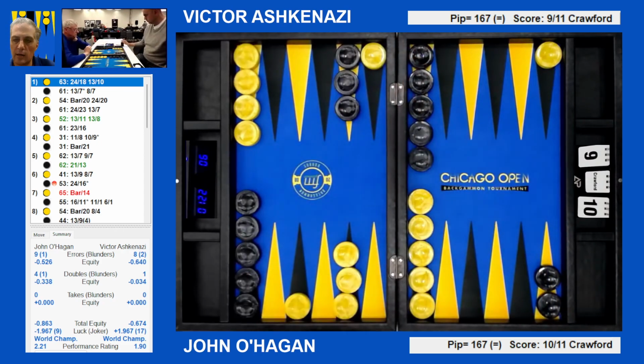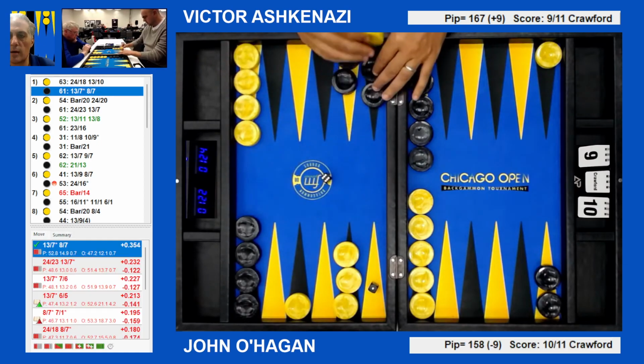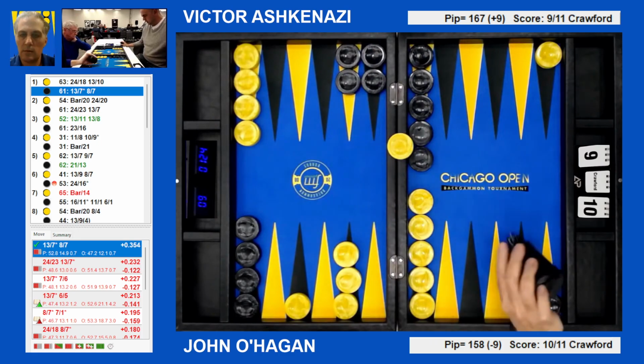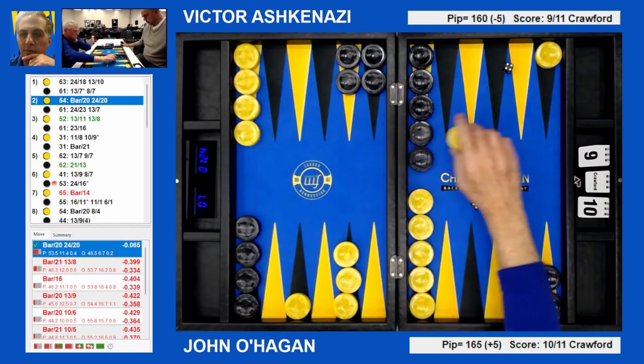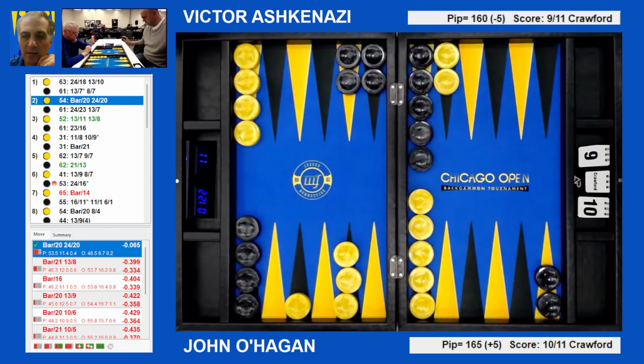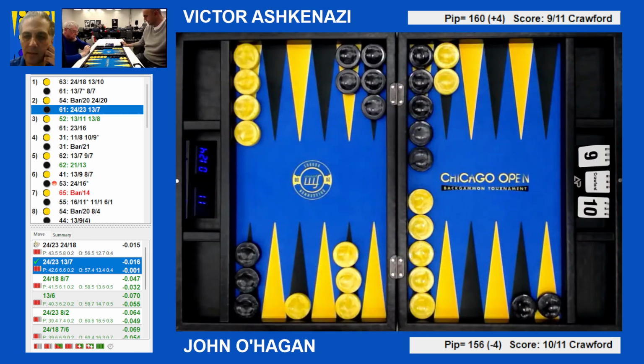6-3 for John. He opens by splitting his back checkers and bringing 1 down. 6-1, good roll for Victor. He gets the point on head. 5-4, that's a great roll for John. Anchor saves a lot of gammons. That's one thing you really want to do. When you're at gammon save, you're the leader. Making an anchor really reduces the gammons.